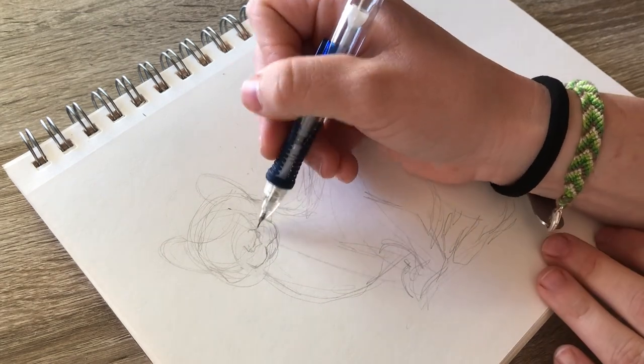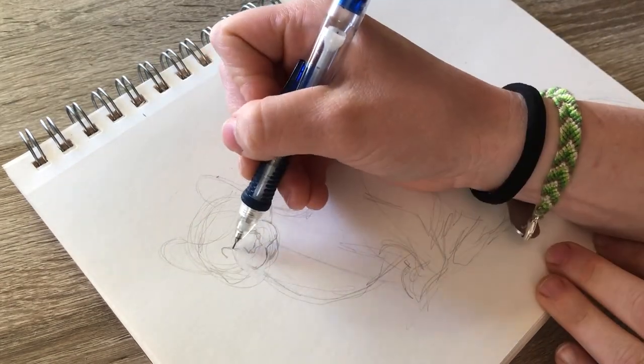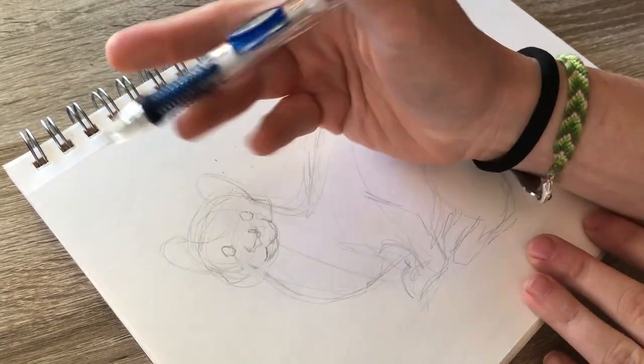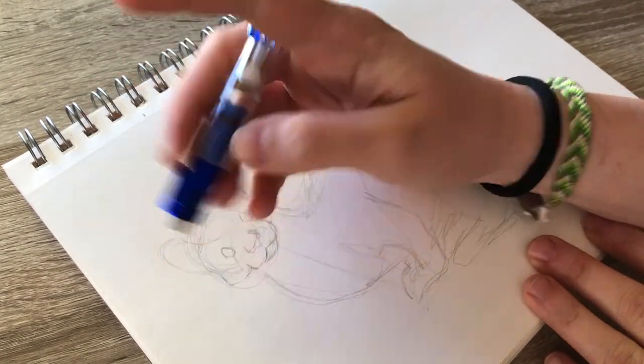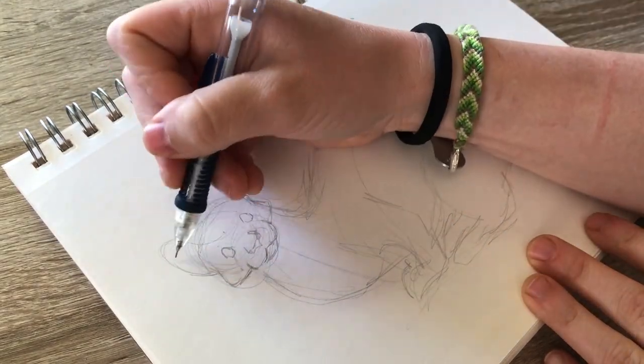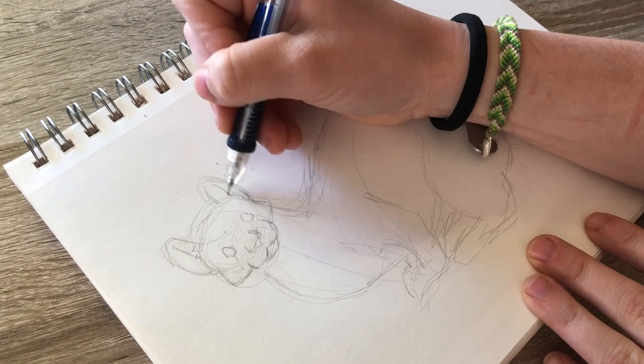I did mess up on the nose here. I believe I fix it a little bit later, but right now it looks a little bit too much like a lion or something. It doesn't have a cute little petite nose. And I tried to make the eyes bigger to make it look a little more cartoony and cute.